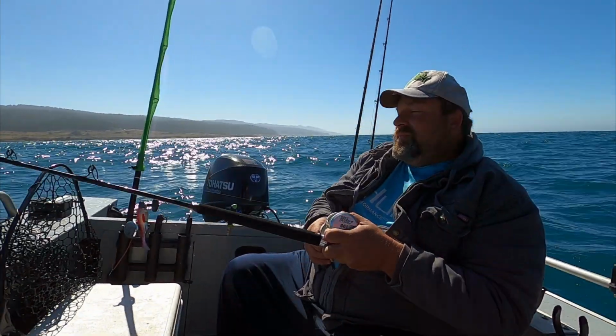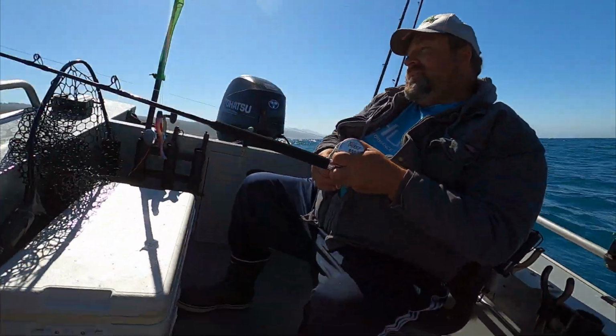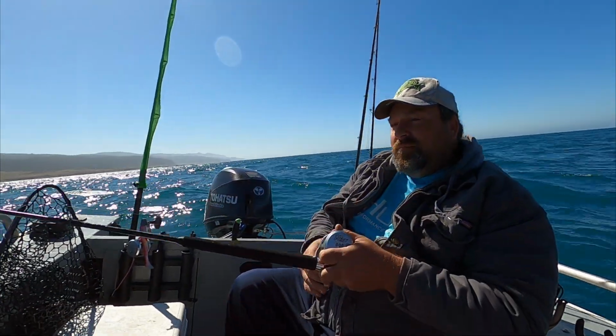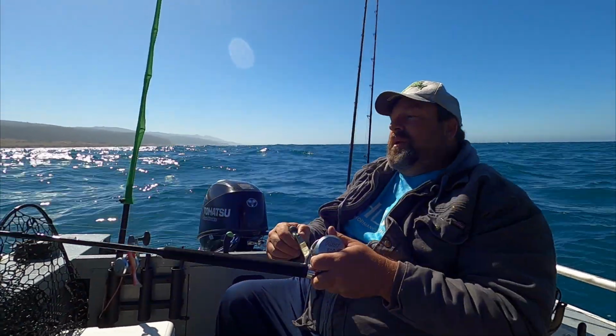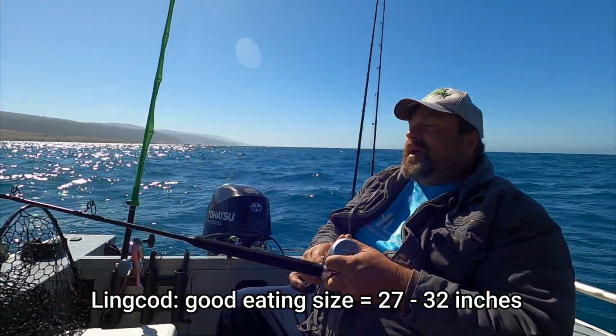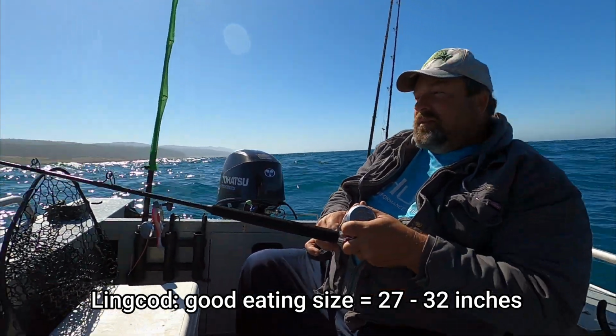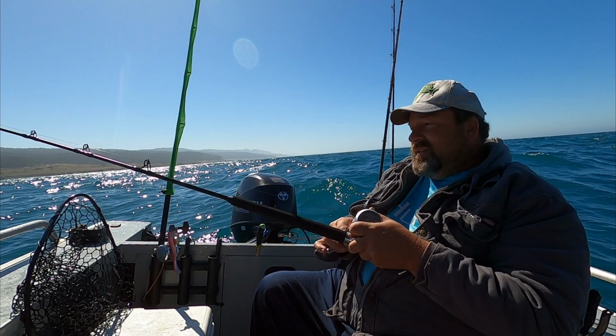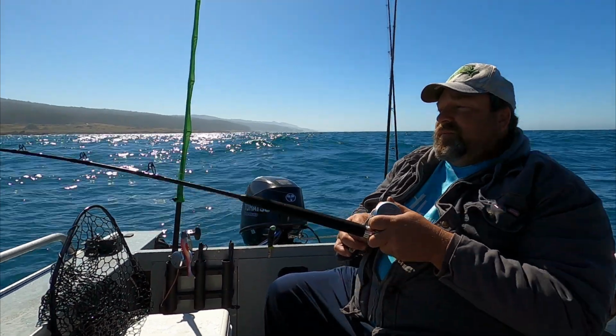And the flavor too, doesn't that change with the size of the fish? Yeah, we found that the meat gets really punky, puffy when they get bigger. So 26 to 31, 32 at the max has a nice firm meat. And that's for the lingcod, right? Yeah, that's for the lingcod. The meat's nice and firm at that length.